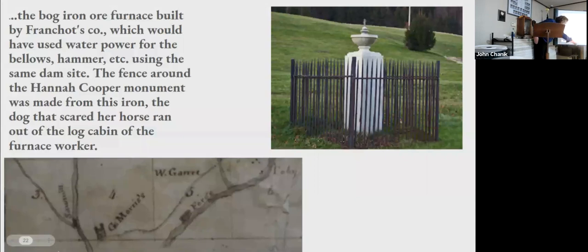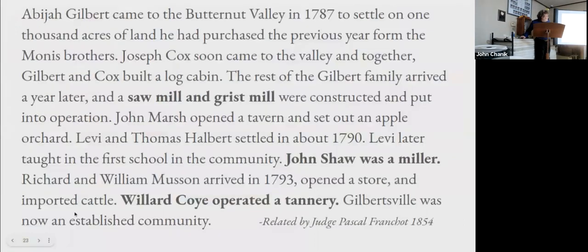Let's see the forge. Right there. Here's the man. Here's Jacob Morris's first sawmill. Gilbert came immediately after Morris. Morris actually chose the long acreage. Gilbert chose the better acreage. But they lived with it.